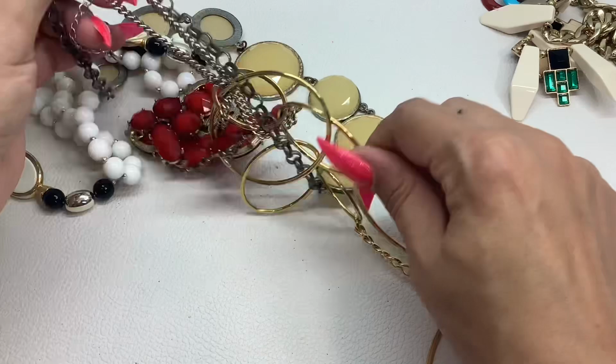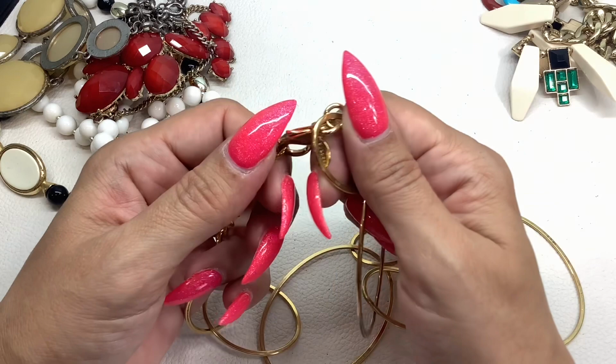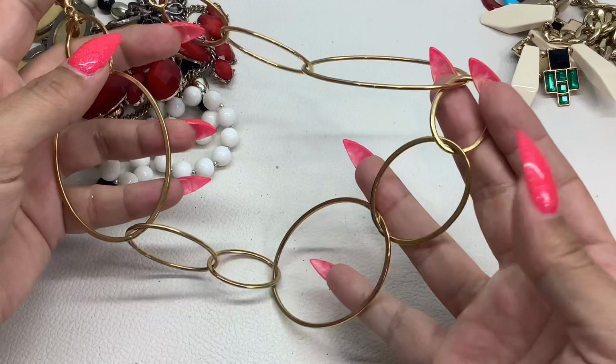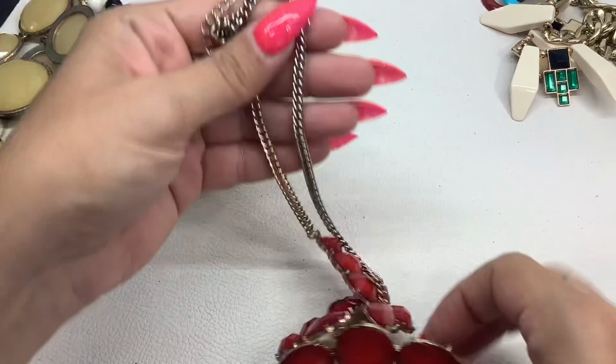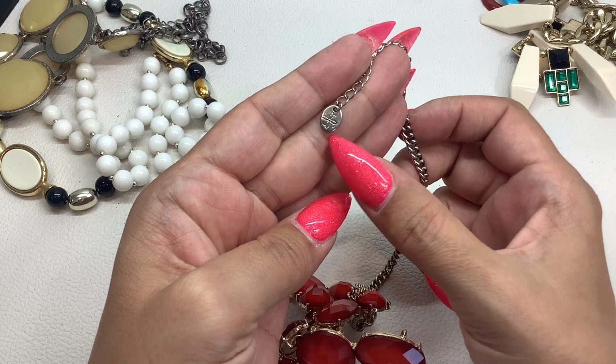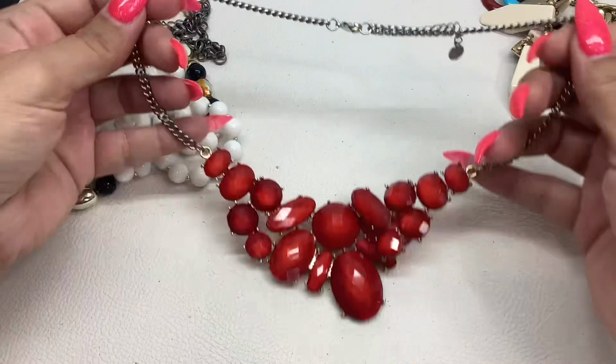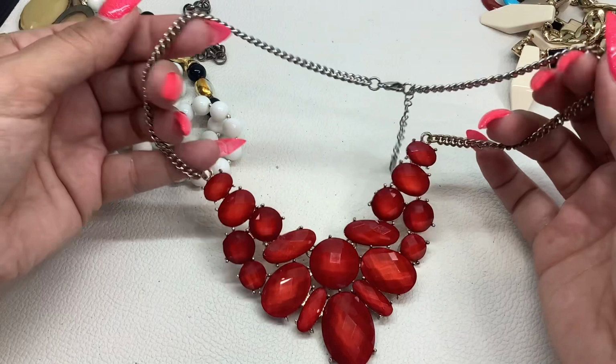This has a tag. This is Express. It's got some wear on it. I'll do $2. This has a tag. This is icing. It is very similar to the Simply Vera by Vera Wang, but this is icing. And we're going to put this in the craft lot as well. It's missing a jump ring, and there's some gold tone lost on the chain.